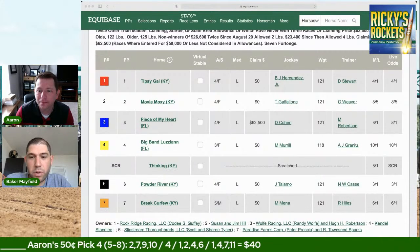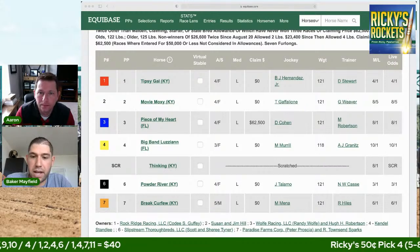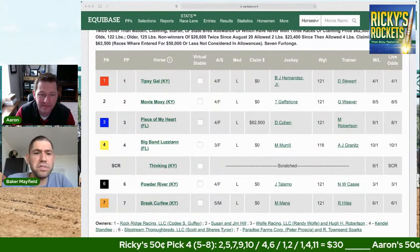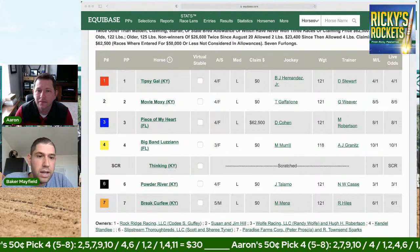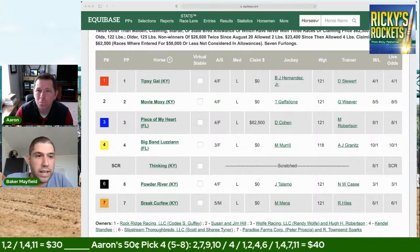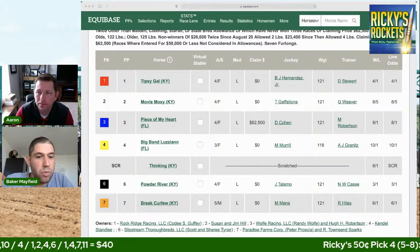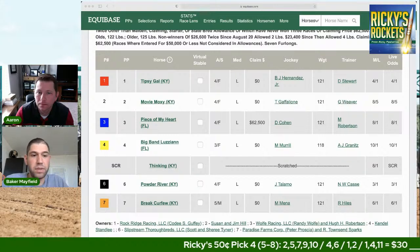Yeah, so I just went with the 1 and the 2 in this spot. To be honest, I never thought of using Thinking, the 5. Never thought of it. When we get to the 1, I guess I'll just talk about the 2 that I used, and you could add on or whatever. The 1, Tipsy Gal, running in the winning colors and whatever the heck that race at Colonial Downs was.